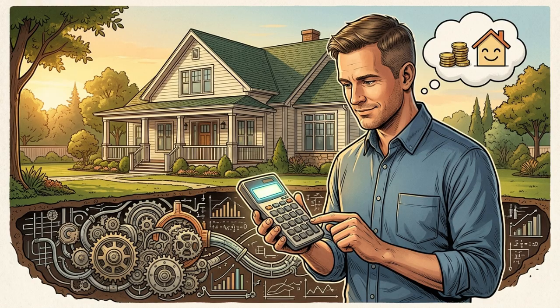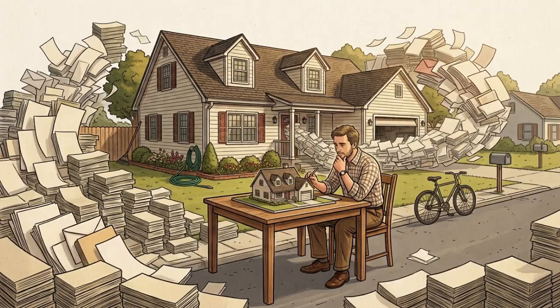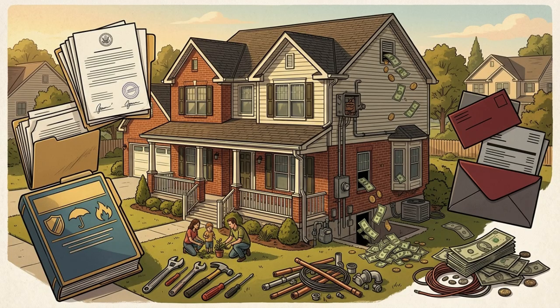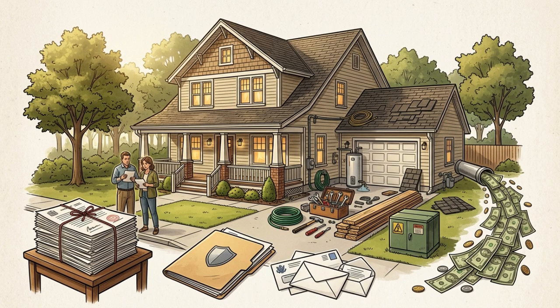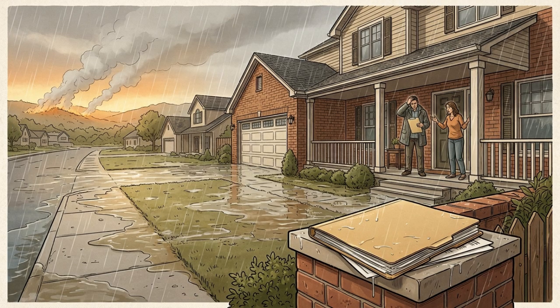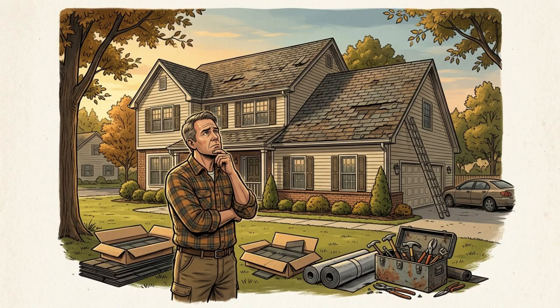Marcus stands in the driveway of a house he's about to buy. 4 bedrooms, a 2-car garage, a yard big enough for the dog he's been promising his kids. The number on the listing reads $500,000. He's done the math 100 times. 20% down, a 30-year mortgage, a monthly payment he can comfortably afford.